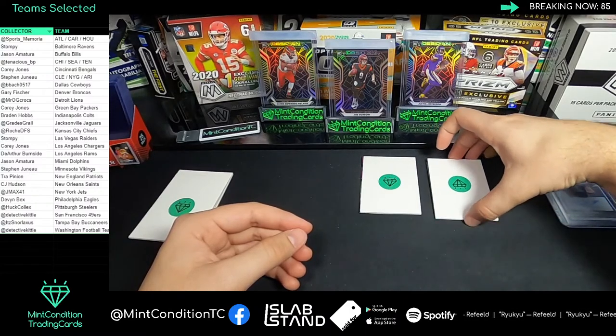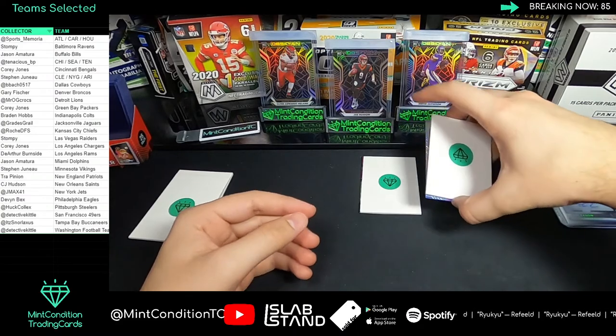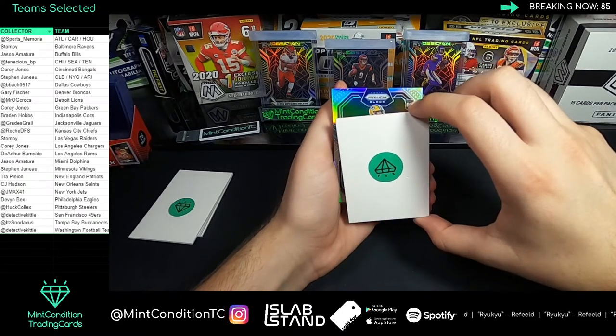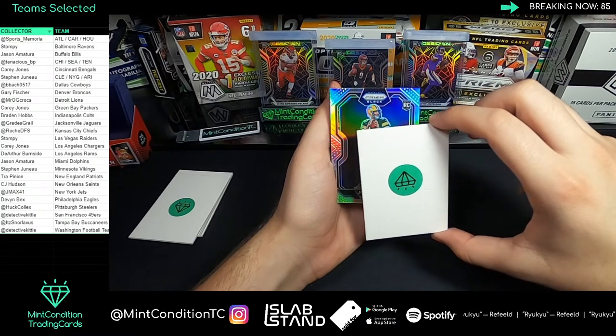Let's see what the shiny guy is. And the Prism Black right here. I think it's a good one here. Let's check it out. It's a Green Bay Packer. He's got a ball in his hand.